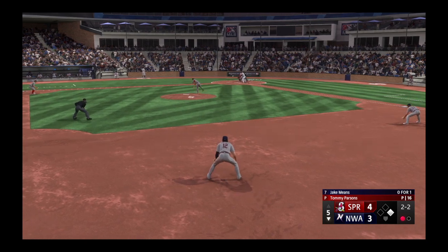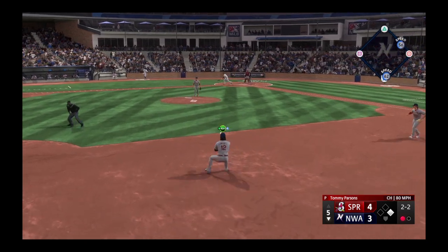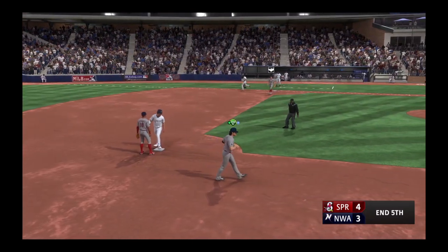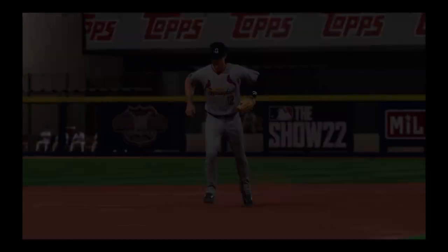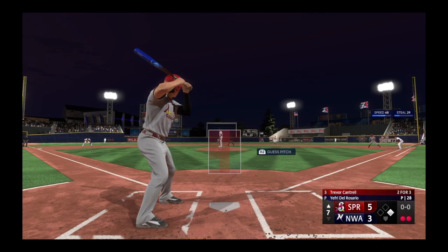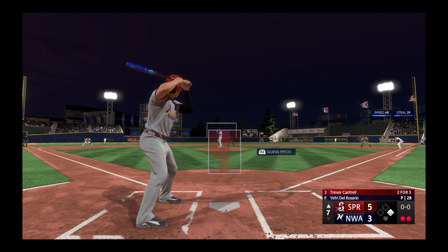Right-hander kicks, deals. Rolled to short, possible two. Ball fed to second, that's one. And it's a double play to end the inning. Two outs, runner at first. Now it's the shortstop, number 12.